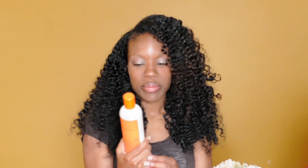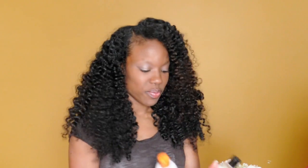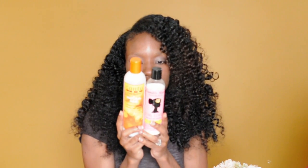So yeah, I do use it sometimes on my hair, but this is one of my faves. These two here are my absolute favorite products right now in terms of conditioning. Love it. Moisturizing and conditioning, these are my go-to as of right now.